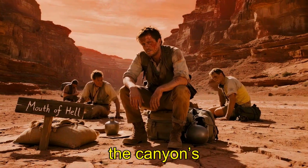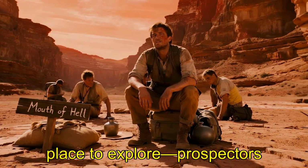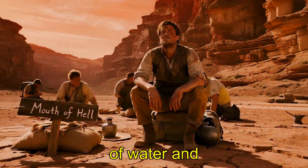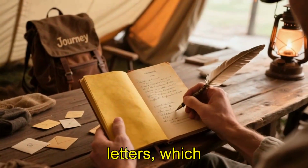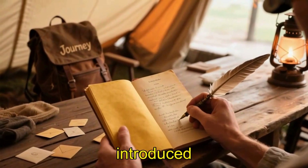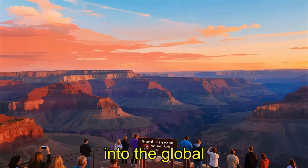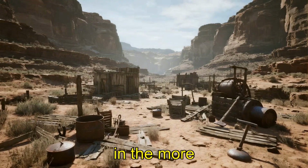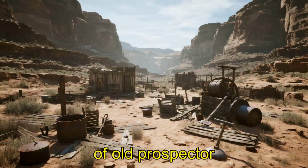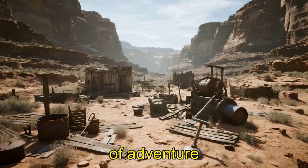At the time, the canyon's rugged terrain and harsh climate made it a dangerous place to explore. Prospectors called it the mouth of hell and struggled with lack of water and food. But their diaries and letters, which described the canyon's breathtaking beauty, slowly introduced this natural wonder to the world, turning it into the global icon it is today. Even now, in the more remote parts of the canyon, you can still find remnants of old prospector camps and mining tools, silent witnesses to that era of adventure.